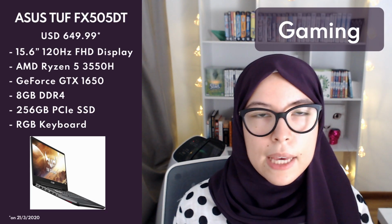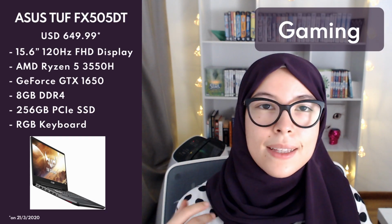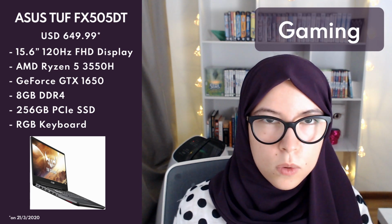The first laptop I'm recommending is the Asus TUF FX505DT, and this is one of the best reviewed laptops that I could find on Amazon, particularly for The Sims 4. There is only 256 gigabytes of storage, but it's an SSD, so the speed may make up for it if you're fine with the smaller storage size.